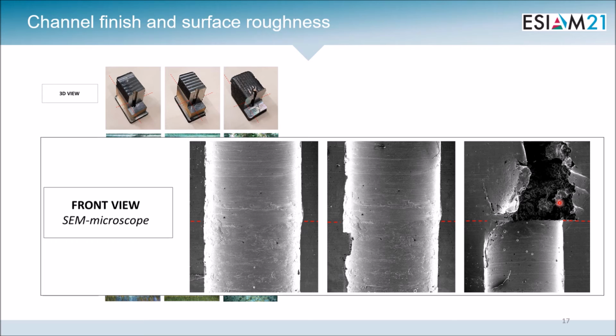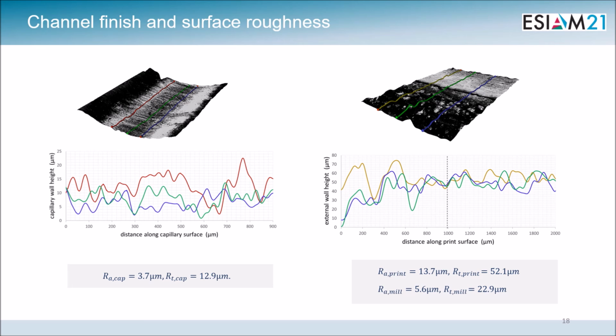The drilling of the capillary through the fully printed sample, so with strategy 1, resulted in a lower capillary roughness compared to strategy 2, and is therefore recommended for the build of such a sample. Then multi-focus depth images have been taken and the roughness profiles have been extracted and are shown in the graphs here for the capillary surface, but also for the transition between the milled surface and the printed surface. As expected, if we take a look at the arithmetical mean deviation and total roughness height, the milled surface exhibits lower roughness than the printed one, and the capillary surface roughness gives us acceptable values and will therefore not influence the ASHM system or the fatigue crack initiation.